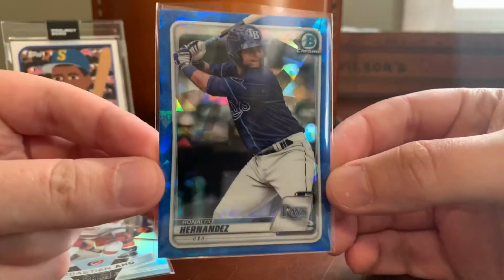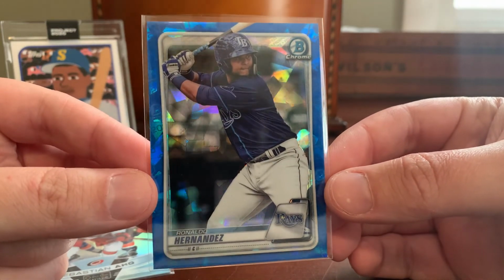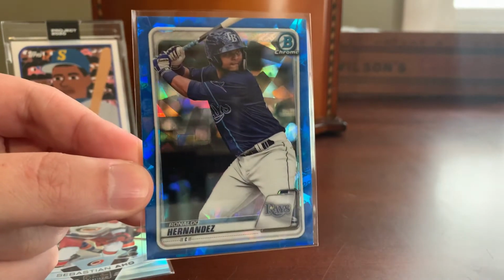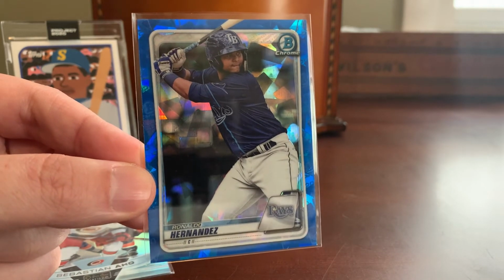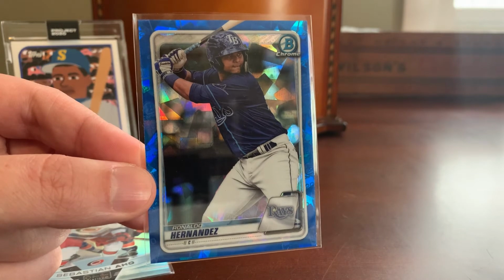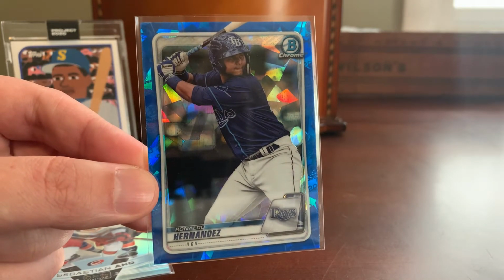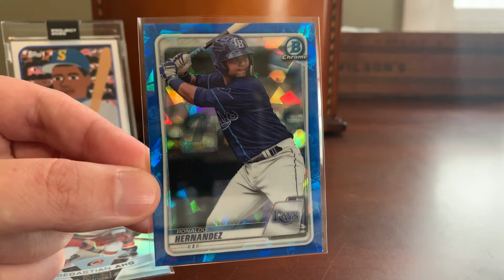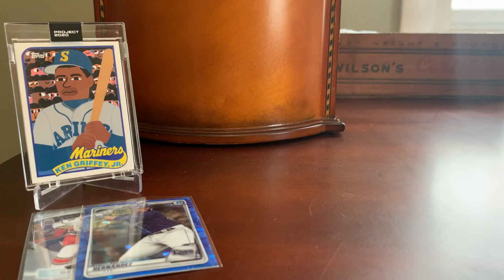Here's a random one. This is a Sapphire card of a Rays prospect, Ronaldo Hernandez. I actually stumbled upon this because I was looking for cards of the soccer player Ronaldo, but I believe this Ronaldo has some tie to the Boston Red Sox. Either he used to be a Red Sox prospect before Tampa Bay, or since this card was released, he's been traded from Tampa Bay to Boston. I'm not sure, but I love Sapphire, and that was like a 70-cent pickup, so I took a flyer on that one.